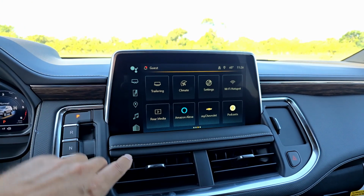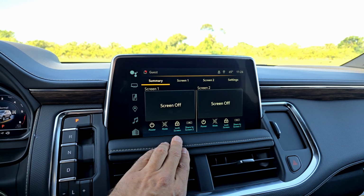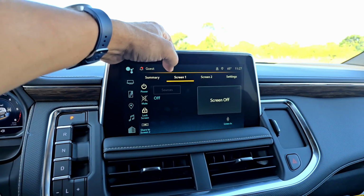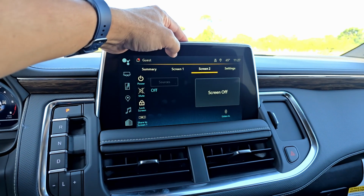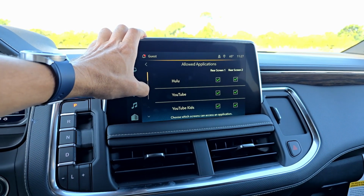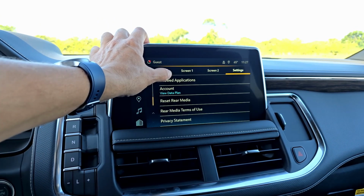Trailer and climate settings. Wi-Fi hotspot. You can control the rear media here as well. So both of the screens can be controlled through here, which is really good, especially for parents. Share to screen 2. So whatever's on the screen 1, you can see on screen 2. The screen is off right now. You can listen in to what they're playing. Not bad. Screen 2. Different settings. I like this. Allowed applications. You have Hulu, YouTube, YouTube Kids. Both of the screens have that allowed. I'm pretty sure you can download some other applications. Reset rear media.